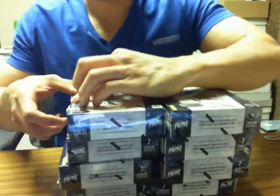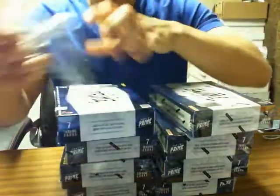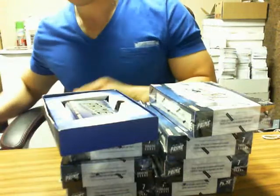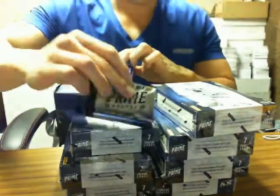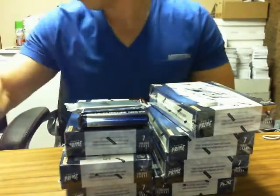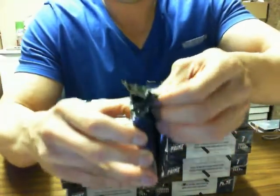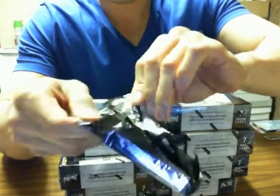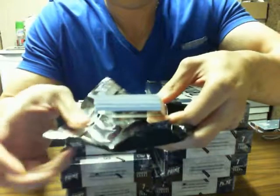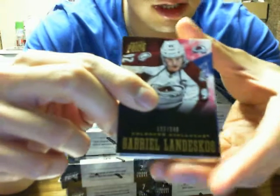Okay, so box number one, if I can open this. Prime pack first, then we'll do the Dominion. And I'll hold everything still on the camera, because we do have autofocus on. Okay, so here we go guys.